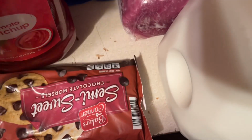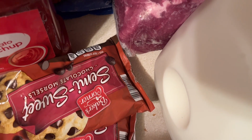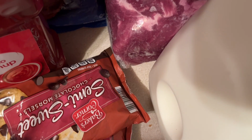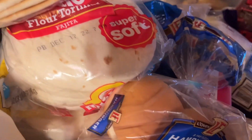At Aldi, chocolate chips are back up in price again. Oh, I really wanted to get the chocolate chips from Sam's Club. I was hoping the price would go down because they had the big 72-ounce packages. But y'all, there weren't as many sales this year as I thought there would be for the holidays. I was a little disappointed. So I bought these at Aldi, just under $3 per pack. I think they were $2.69 a pack.